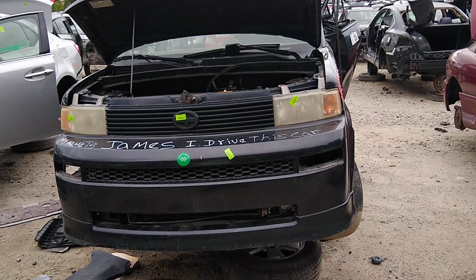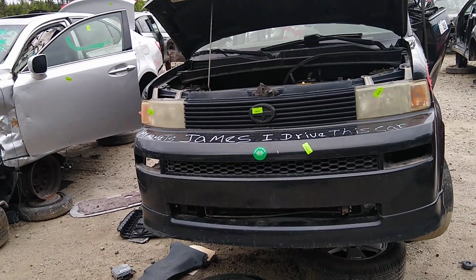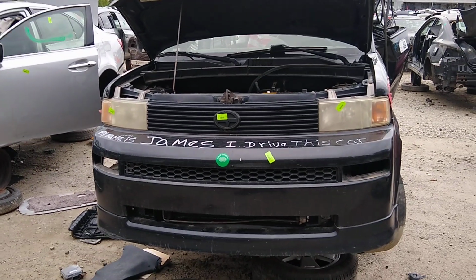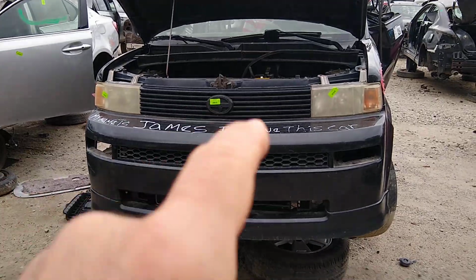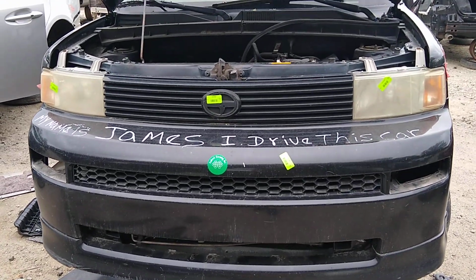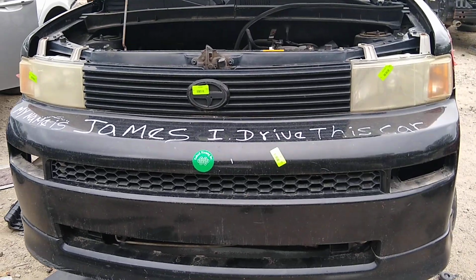Most of the cars here have a history that's pretty hard to tell. Maybe they had a minor wreck. Maybe they blew an engine. We're left to wonder. This one here, which has a lot of custom writing on it, it's pretty obvious what happened. My name is James, and I drive this car.